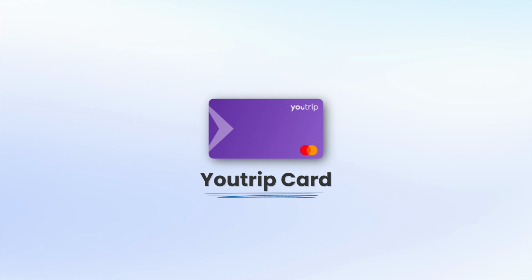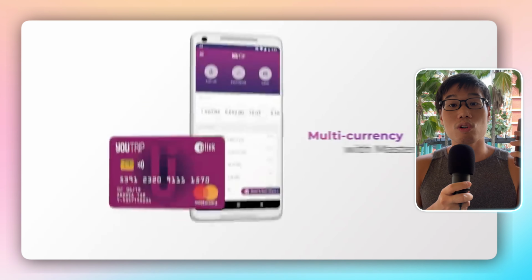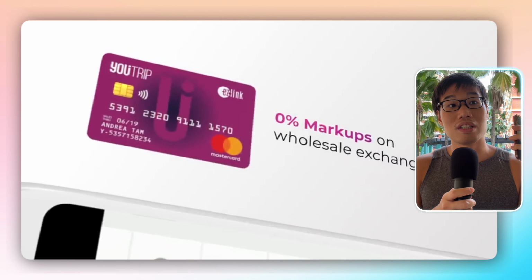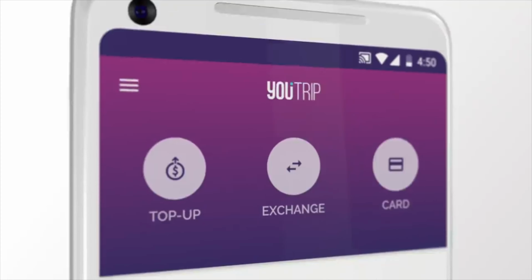So if you're traveling to Japan today, then you'll definitely need this card called the Youtrip Card. This has been a lifesaver for me because I've actually been using this card since 2019 when I first traveled to Europe and I needed an overseas travel card to deal with foreign currencies and all the different currencies in all the other countries. Of course when it first started in 2018, it didn't have a lot of the features that you have right now, but as of 2024 right now, it has all the best features, and that's why I think this is the best time for you guys to start using it.